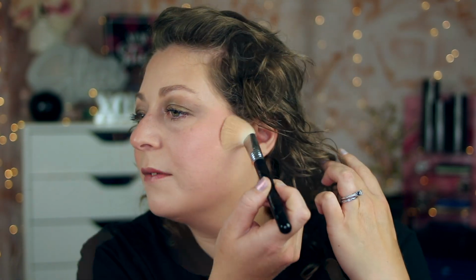Now, the large angled contour brush, like I said, has just the perfect amount of fluff where it really diffuses the bronzer nicely on your face. And it also is small enough that you're able to really get into the contours of your face and contour and bronze up your face really nicely.